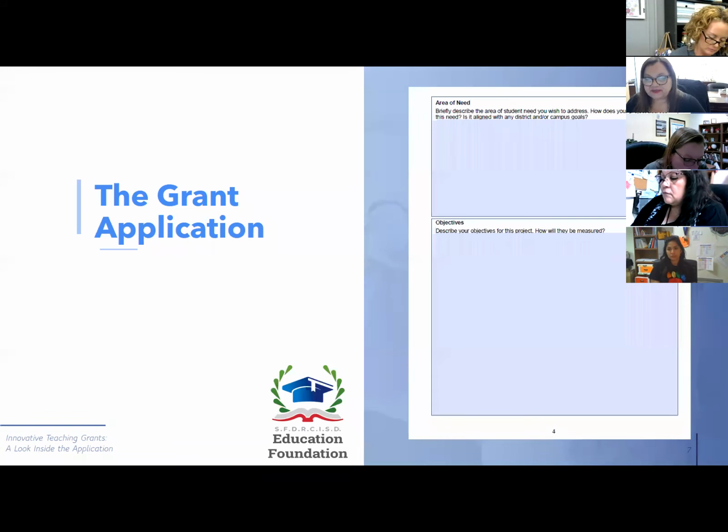On this next page, page 4, you will see the area of need. You will need to describe how your project will address a specific need for the students that you will be addressing at your campus. You will also want to explain if the project is aligned with any specific district or campus level goals. And in the section regarding objectives, the committee wants to know what your objectives are for completing your project and how you will be measuring progress along the way from start to finish for both you and your students.